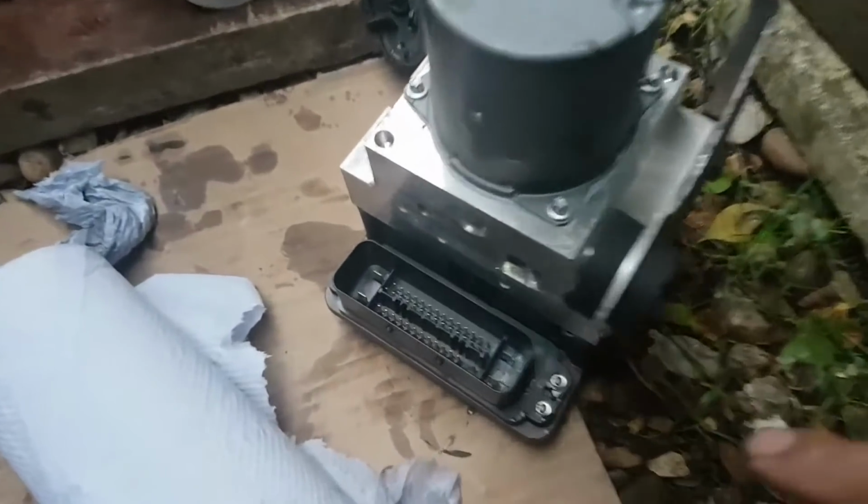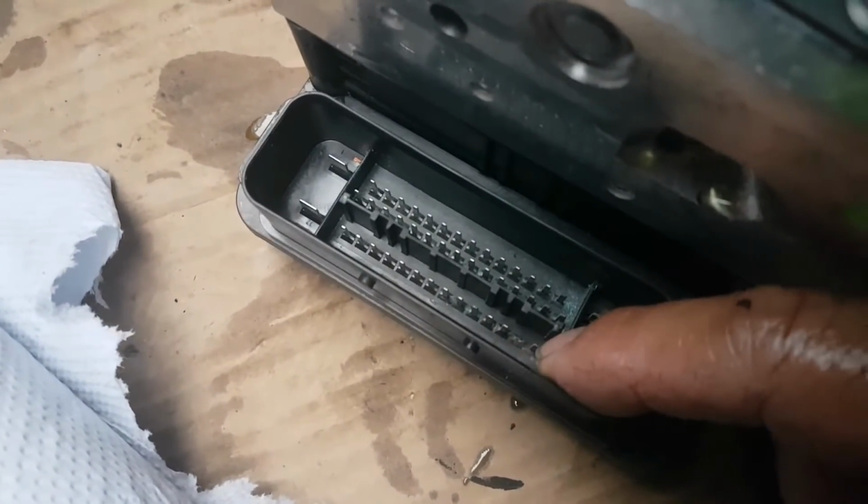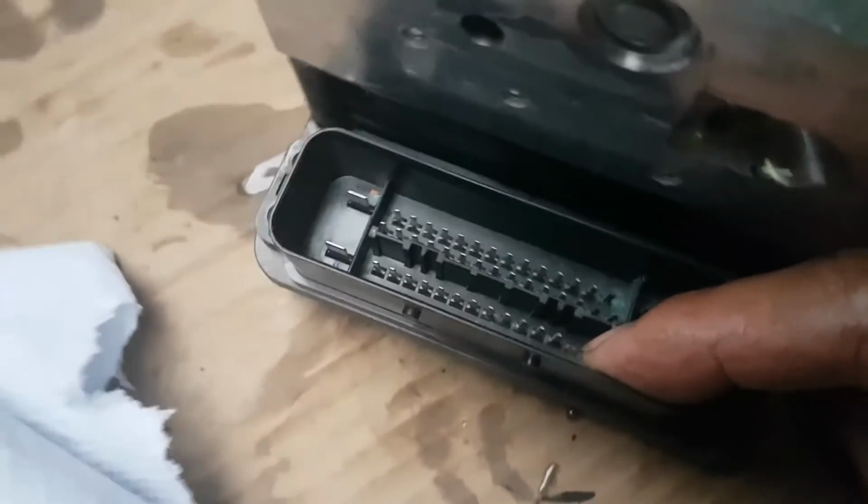Okay, old unit is out. As you can see, that was the pin that was missing, the second pin, the one right there. I don't know how well the camera is capturing that. Okay, there you go. So that pin in there is missing. The new unit is already in place.